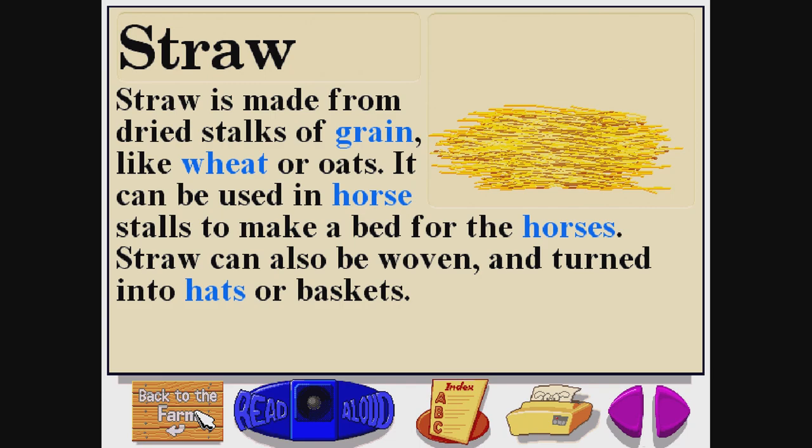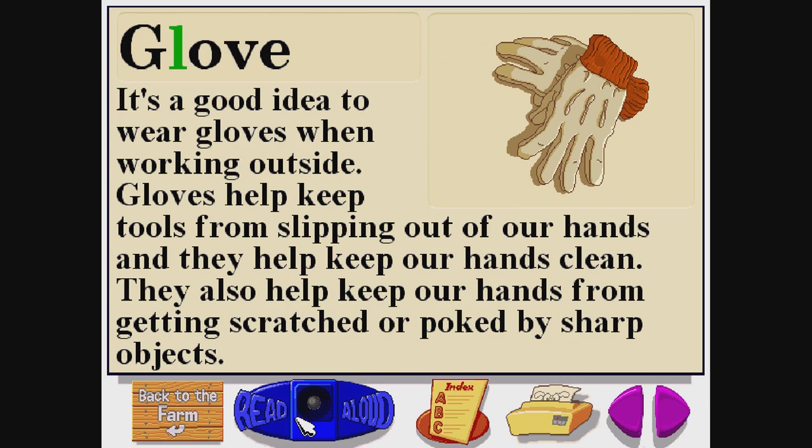Glove. G-L-O-V-E. It's a good idea to wear gloves when working outside. Gloves help keep tools from slipping out of our hands, and they help keep our hands clean. They also help keep our hands from getting scratched or poked by sharp objects.